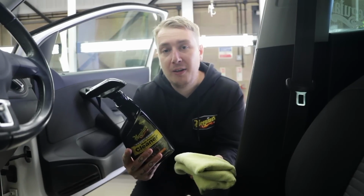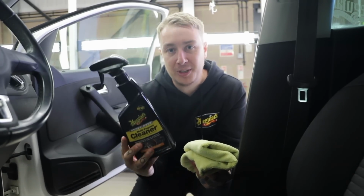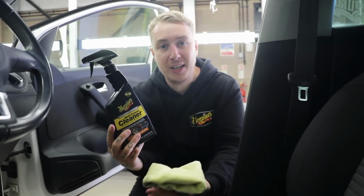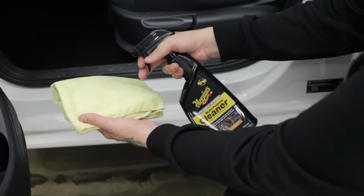So now we've hoovered the car out, we're ready to start actually cleaning and prepping the interior. So I'm going to start with our heavy duty multi-purpose cleaner. Now this can be used on several areas of the interior. It could be the inner door shuts, it could be the bottoms of the seats, and it can be the door cards. Pretty much anywhere you can see that needs cleaning, you can use with the heavy duty multi-purpose cleaner.